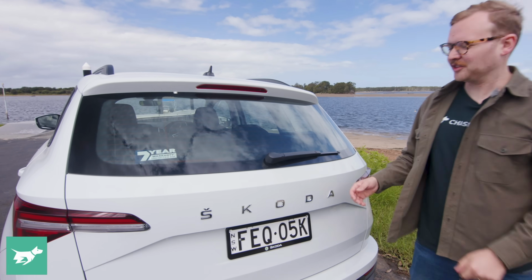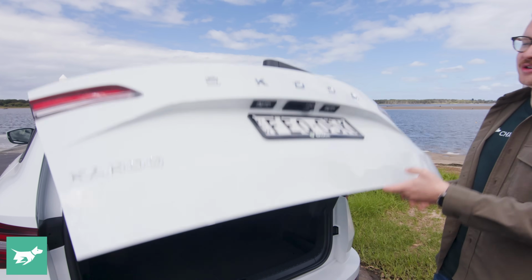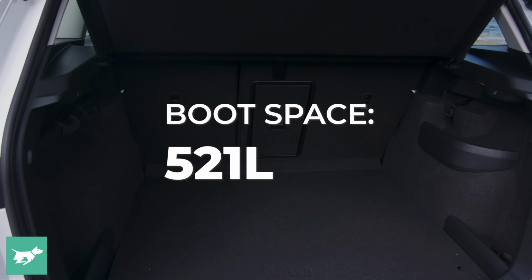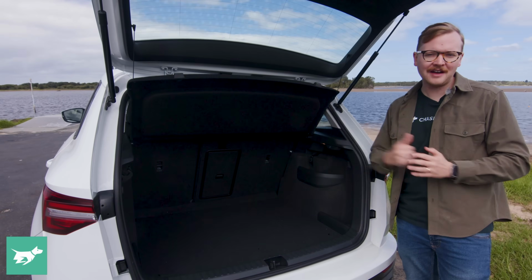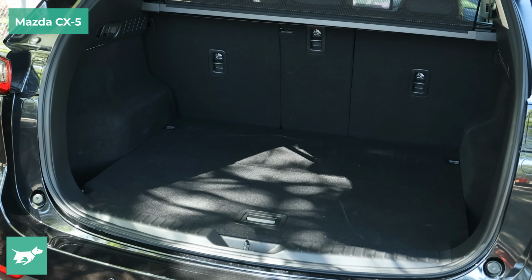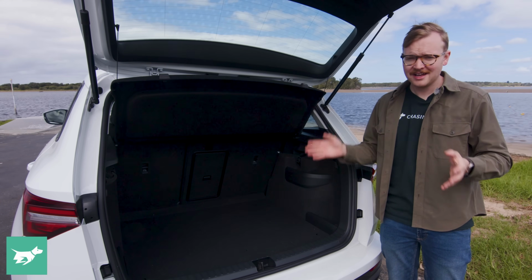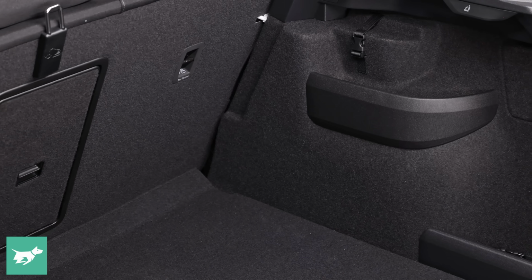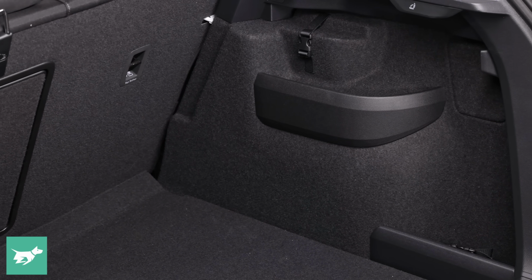Now let's check out the boot, and the theme from the back seat continues. It's bigger than you'd expect. Open up the manual tailgate, which I think is acceptable at this price, and you find 521 litres of space, much more than you get in a Mazda CX-5, despite the Skoda being a lot smaller. How have they done it? Well, a short front end for starters, but also just real packaging efficiency inside. It's really nice to see.